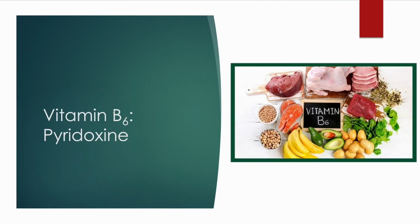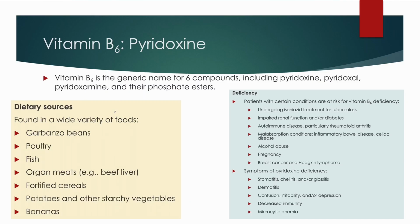Moving on, B6, pyridoxine. B6 is going to be found in beans, poultry, meats, potatoes, and bananas. And you have to be careful with isoniazid in treatment for TB. They can become deficient in B6. So can those with impaired renal function, autoimmune diseases, alcohol use again, and pregnancy, and that's why it's so important that pregnant women take their prenatal vitamins. They have all of these complex vitamins in there.